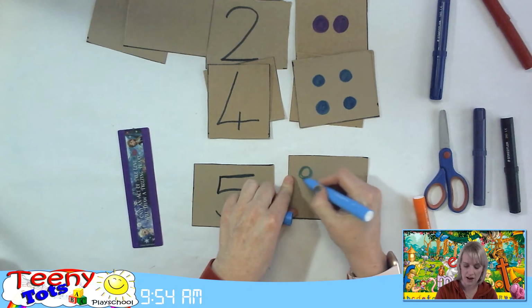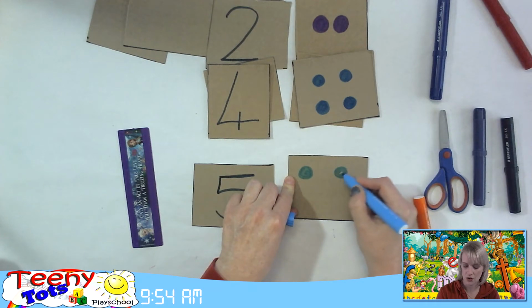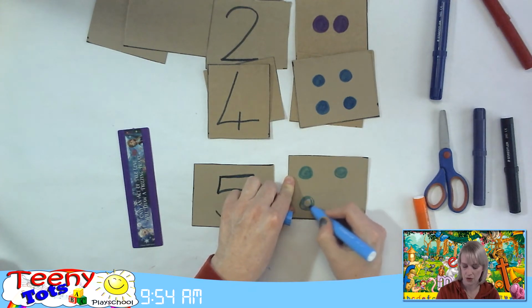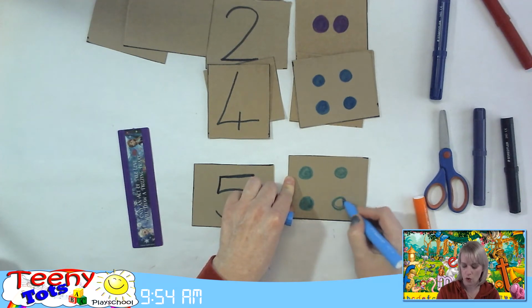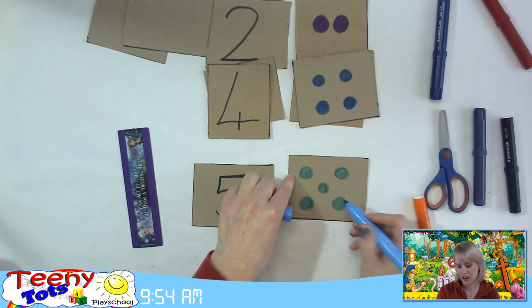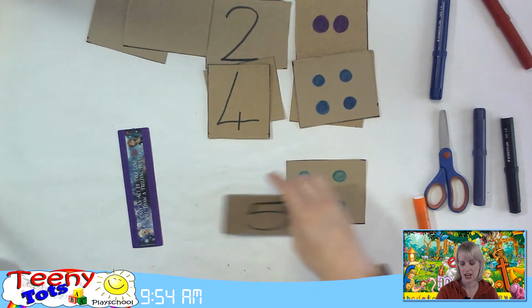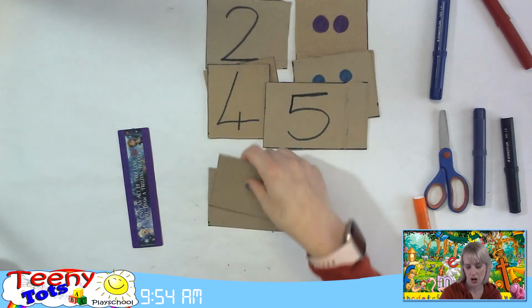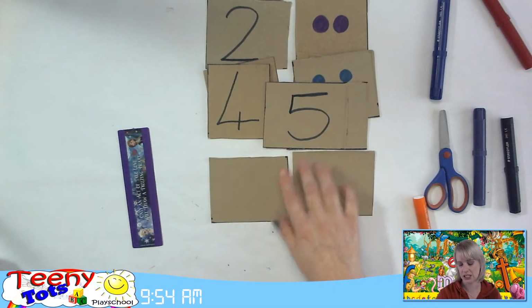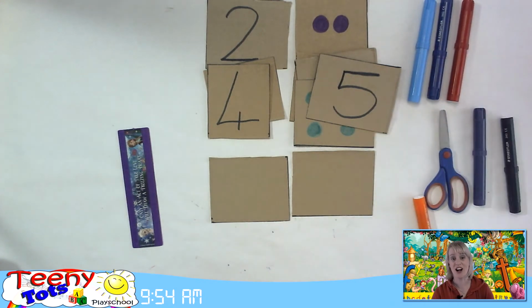Okay, one, two, three, four, and one in the middle, five. Okay, five. Five dots that matches with number five. Okay, let's see how many we got left. Okay, we've got one more left, which we can do number six. But let's have a little break because you've been working super, super hard, haven't you?